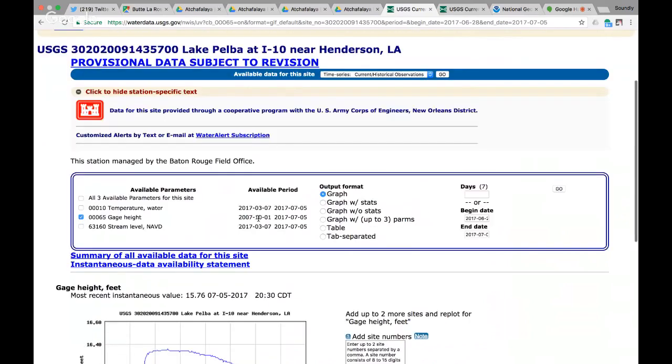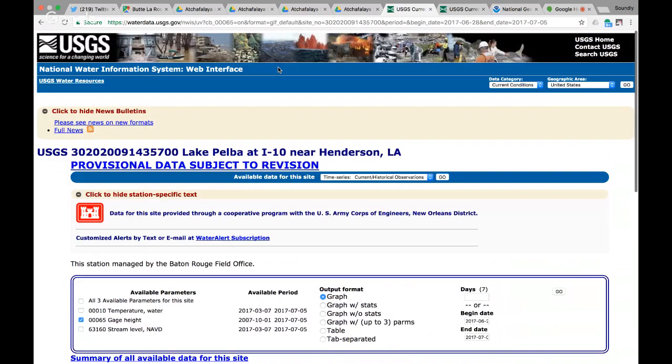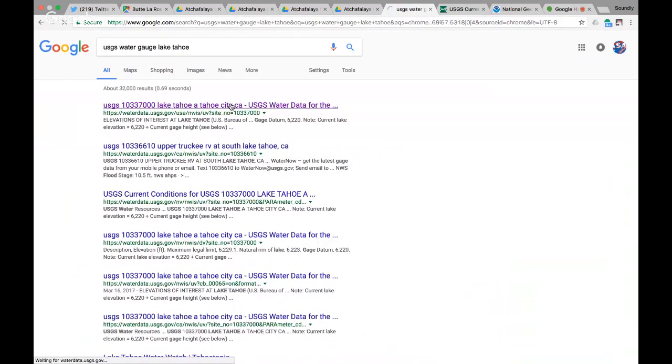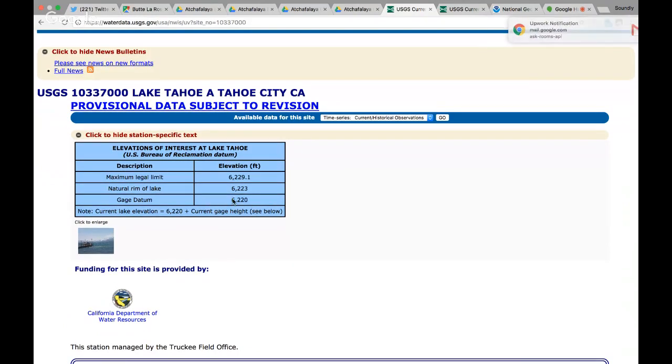But there are other times when, and Lake Tahoe is a prime example, what they call the vertical datum or the gauge datum starts off at 6,220 feet. So you have to take whatever the gauge height is and you have to add 6,220 feet to it. And when you start talking about Lake Tahoe, 6,220 feet actually is a significant difference as far as the ultimate calculation. It matters. You have to take that into account for Lake Tahoe.